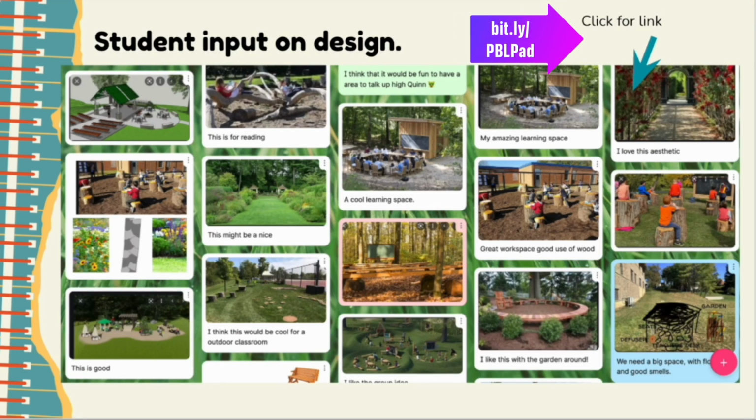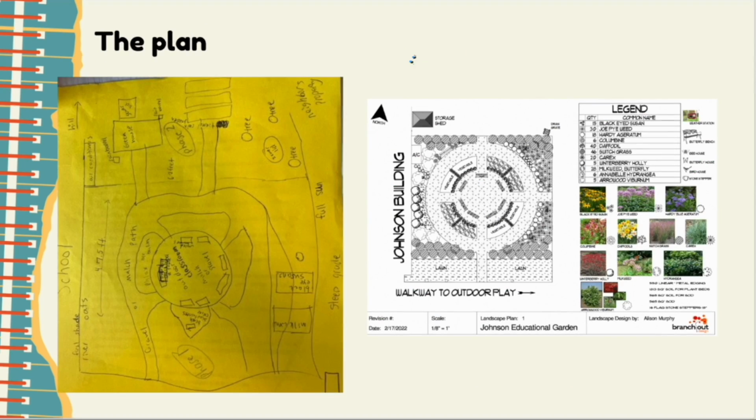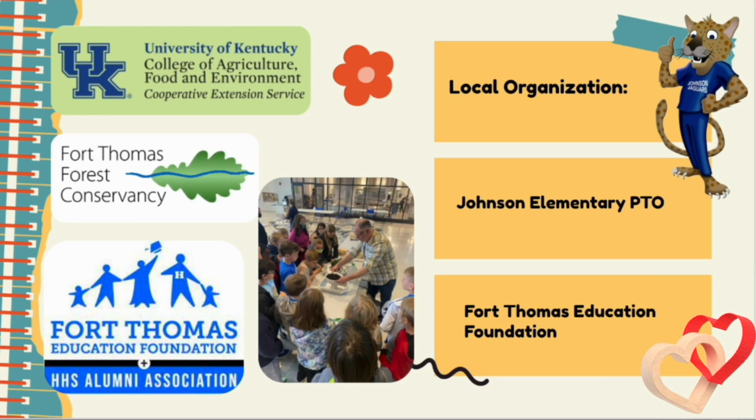Students and teachers at Johnson also created a Padlet to brainstorm even more ideas for our design. It was important to the process to have input from teachers as well as students. Our hand-drawn plan was then given to a professional landscape architect who donated their services to provide an official plan to submit for grant funding. Funding such a project takes many partners.